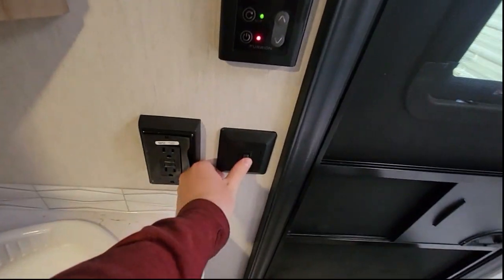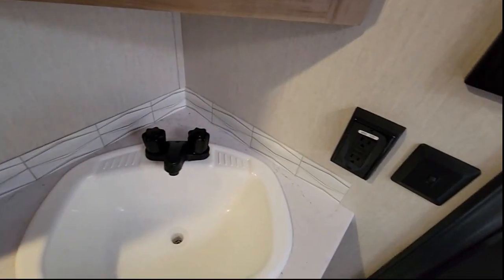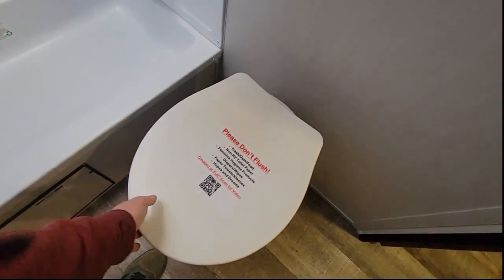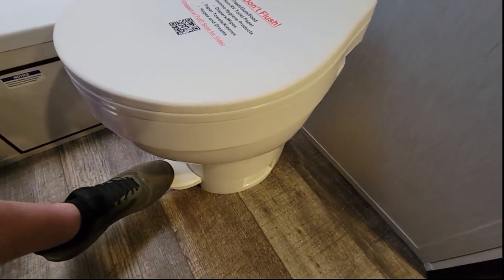And so you got light here, light switch. You can turn this off too, so that's off. Over here you've got your toilet, and we just ask that you don't flush any of those items on that sticker. So pretty simple to use, and then it's got a foot flush down here to flush it when you're done.